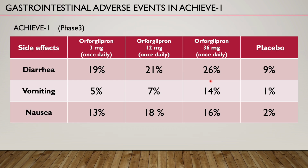Let's now take a closer look at the adverse events reported in the ACHIEVE-1 trial. The most common side effect was diarrhea, occurring in 19% of patients on 3 mg, 21% on 12 mg, and 26% on 36 mg, compared to 9% with placebo. Vomiting was seen in 5%, 7%, and 14% across the doses, while nausea occurred in 13%, 18%, and 16%, respectively. There's a clear trend of dose-dependent increase in some side effects, especially with diarrhea and vomiting. We'll compare these numbers with other GLP-1 therapies in the next slide.